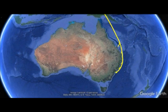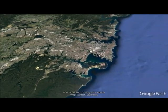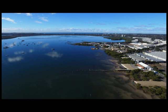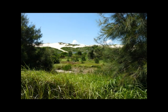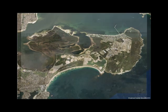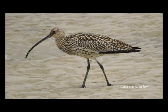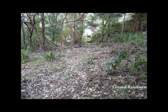Each year, migrating shorebirds travel south along the east coast of Australia in search of breeding, feeding and roosting habitat. Towra Point Nature Reserve in Botany Bay is a significant site for these shorebirds and was nominated as a Ramsar site in 1984, providing important habitat in a highly urban and industrialised area. The site supports a range of threatened wildlife, including the eastern curlew, little terns, littoral rainforest and the magenta lilly pilly.